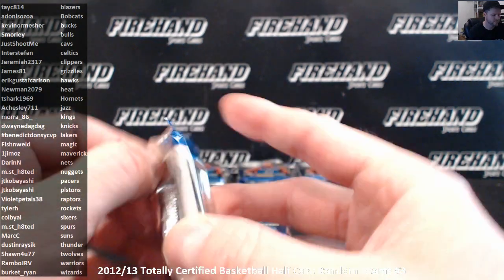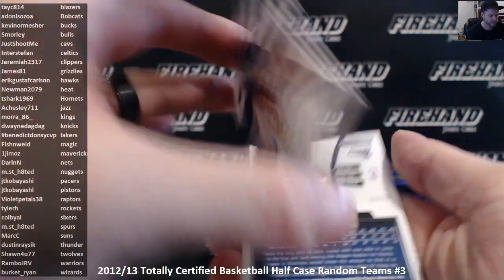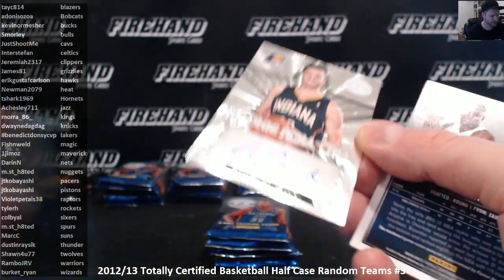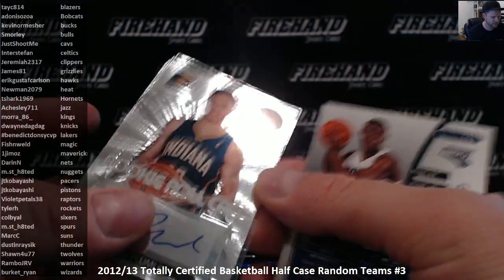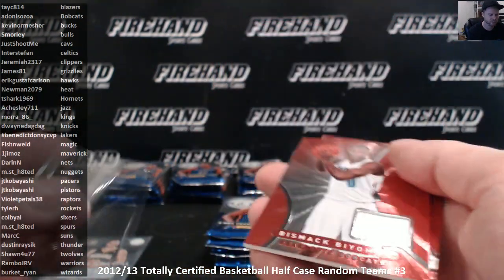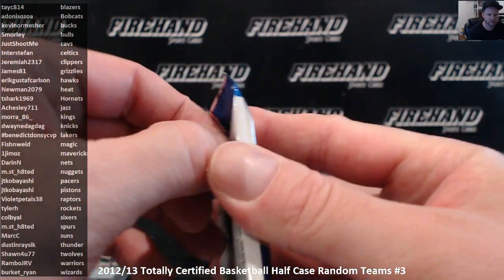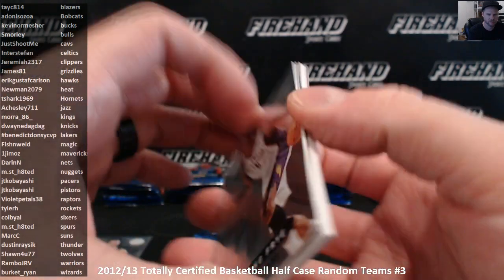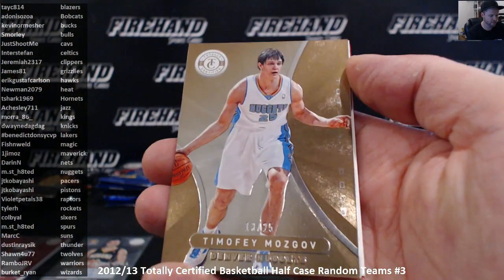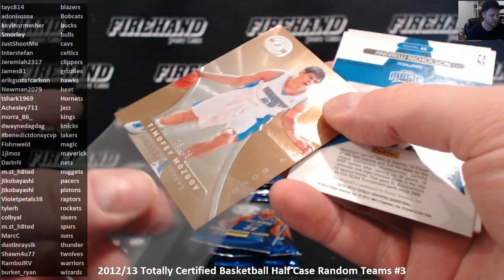Here we go. Miles Plumlee of the Pacers, rookie roll call autograph. JT Kobayashi. I got a two-hit pack. And Bismack Biyombo, rookie jersey for the Bobcats. Adonis Azoa. Josh Selby red. We got a gold. Timothy Mozgov to 25, the Nuggets. Most hated.